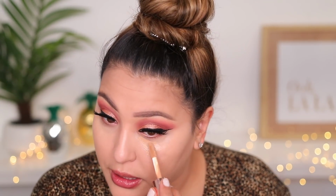What is that? You guys see that? What are these little balls? Oh my God, what is that? Hold on. Do you guys see this? Oh my God. What is that from? I'm going to go right into my Profusion Concealer in C10 to try to bring some color to me.